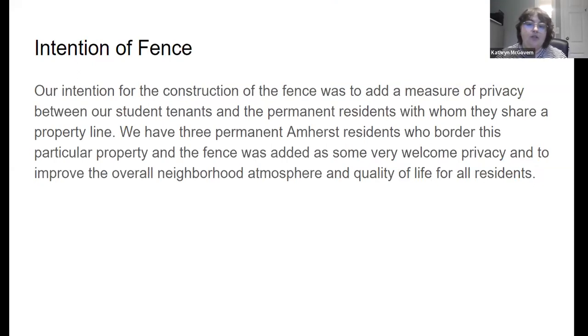And the intention of the fence: we border three permanent Amherst residents, year-round residents. I believe Councilwoman Jennifer Taub has a property there, Bill and Connie Gillen, well known in the community, as well as Jesse Johnson, who inherited that house from his parents, or his father who passed recently. There were some concerns, since we do have student tenants, about crossing the property line, and general concerns like noisiness. We've been working really hard to foster a good relationship with the neighbors, and we thought a fence would be a great way to introduce an element of separation and privacy between our student tenants and the permanent residents who share that property line.